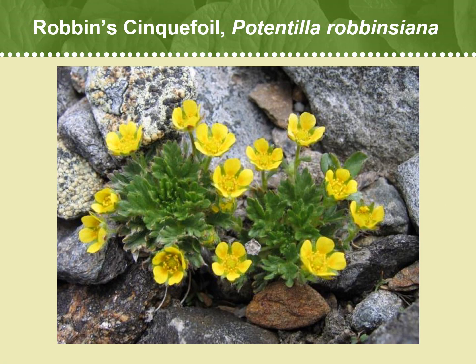Another successful augmentation project is that of robin cinquefoil, Potentilla robinsiana. This species grows on top of Mount Washington in New Hampshire. We found that one population was heading towards extirpation on one part of the mountain. We augmented the declining population with plants we grew up from seed collected from a nearby thriving population and brought the counts back up to a stable level.